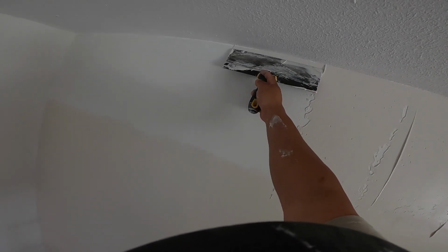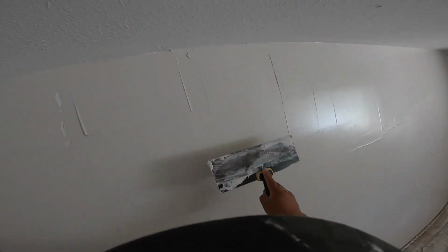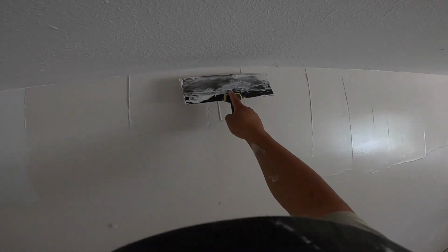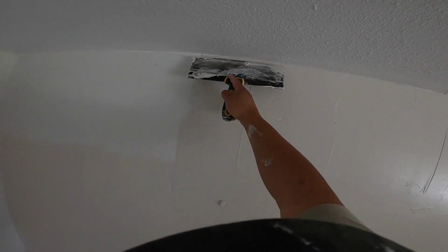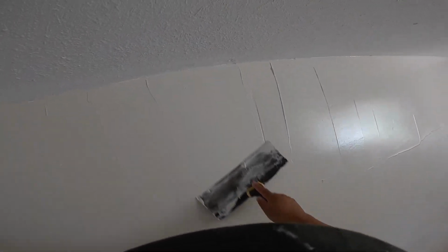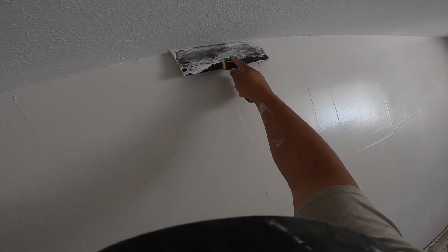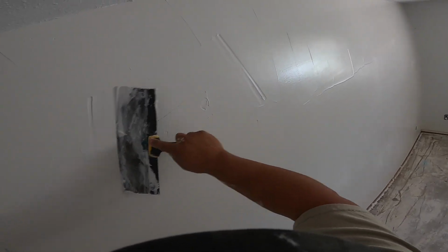I got a 12-inch knife. I could do it with a 14, but it's been a while. My hand right now is almost numb. So a 12-inch knife's fine. You can do a lot of work with it, and you can see what I just did right now. Just take your time, do your thing, play with the mud. Make sure you're full. See, like that? Make sure you're full.